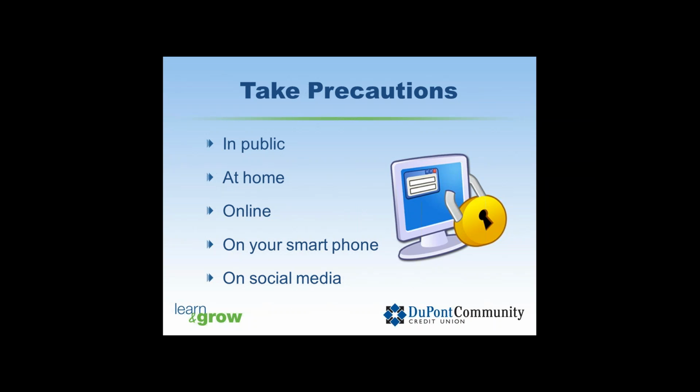And then on social media, I just want to point out that one of the things that I think is so important if you're on social media is not to let everyone know if you're going on vacation or you're going to be out of town for an extended period of time. Don't post that information, because someone who is a fraudster could start checking out your mailbox, or even possibly try to break into your home to obtain personal information that they would be able to use for their benefit.